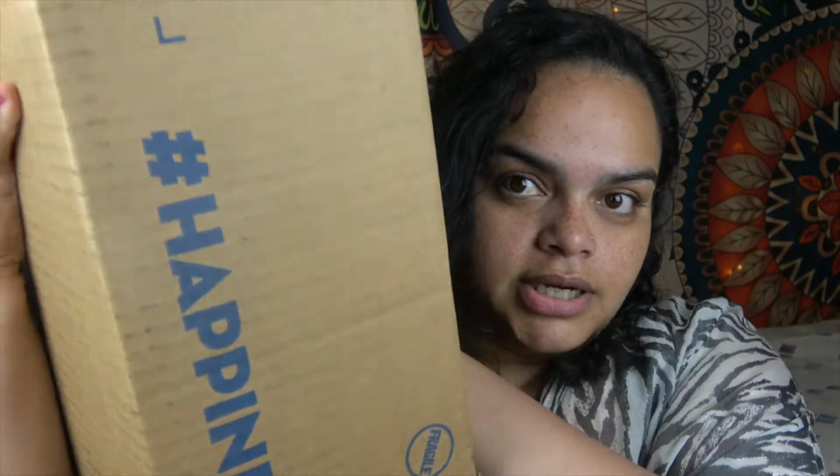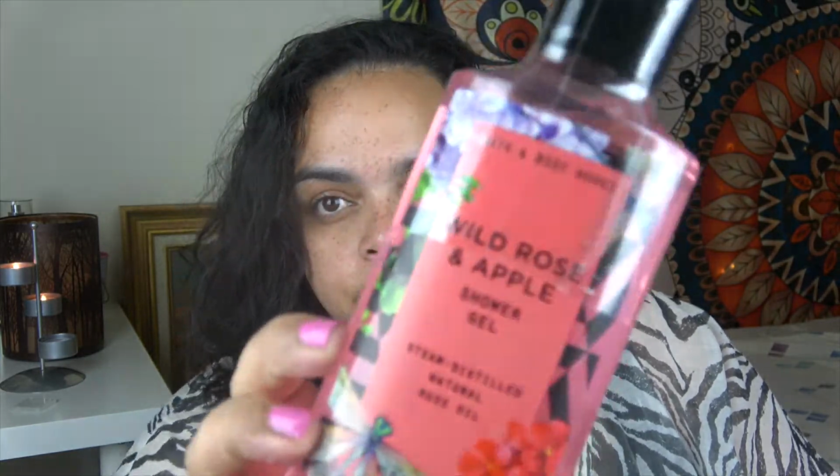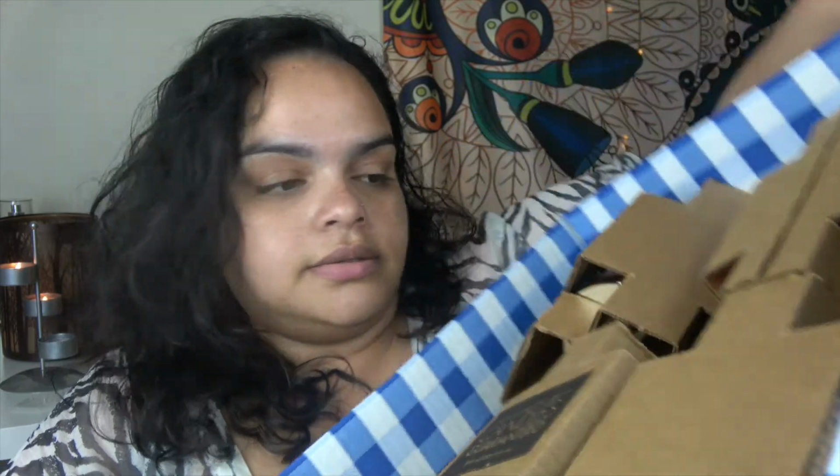So let's keep going. I have 1 more box, and box number 3 is right here. Big box. More candles, I'm assuming. So let's see what's in here. First thing out is the receipt. More paper. So I see 4 candles here, and I have 2 body gels. The body gels are Wild Rose and Apple and Pink Magnolia. And then 4 candles right here. Okay, let's see what I got here.